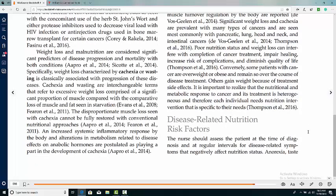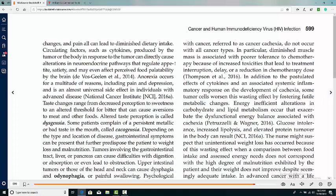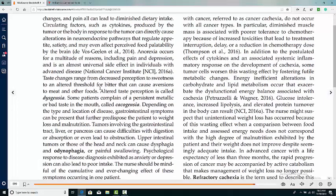Disease-related nutrition risk factors. The nurse should assess the patient at the time of diagnosis and at regular intervals for disease-related symptoms that negatively affect nutrition status. That loss of appetite, that altered taste perception, the metallic taste that you know some people experience, and of course pain. As you go through here, notice the words in bold print. That altered taste has a name, dysgeusia, as well as that metallic taste.